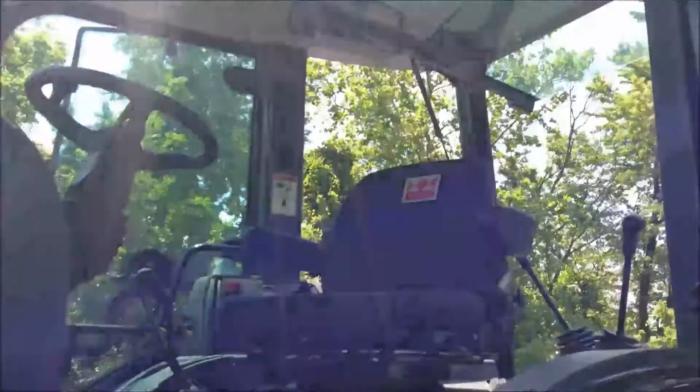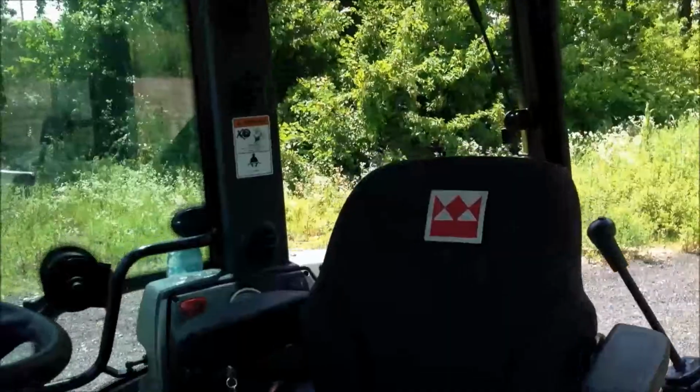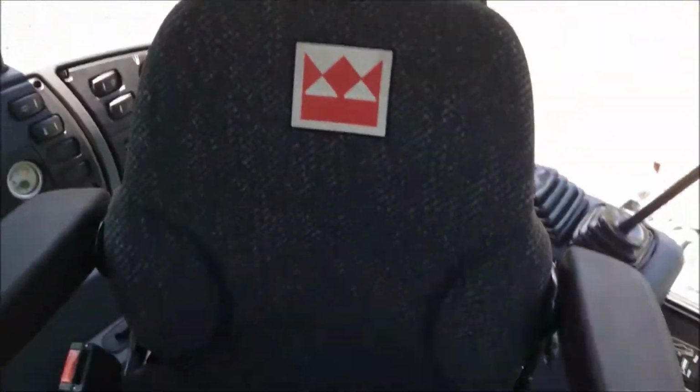We are proud to say the 840 has the roomiest cab and the absolute best visibility in the industry. There are easy access steps for entering on both sides of the machine.